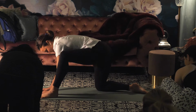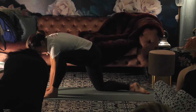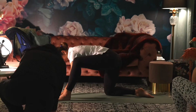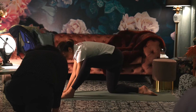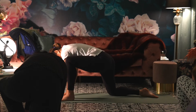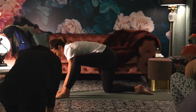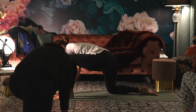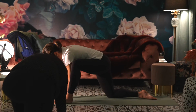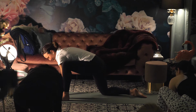So just take the gaze down towards your mat and just move your hips in a circular motion, almost like in a figure 8. Noticing if the body's feeling stiff. Can you just start to invite softness into your fascia? And then moving your hips in the opposite direction, please. And then breathing back to stillness.